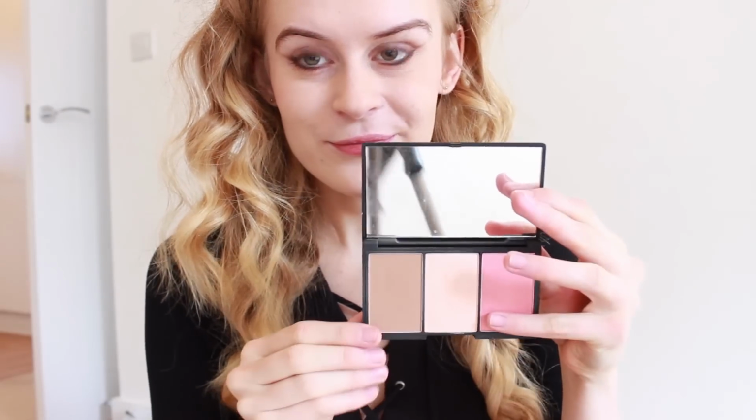Next is going to be contouring, highlighting and blush. I think nowadays people like to call it strobing, but it's all one and the same kind of thing. So I've got this palette. I think this is the best one for your skin tone. Again, you do get certain variations of colour. I'll just show you now, okay?